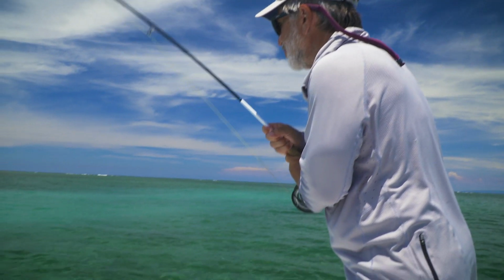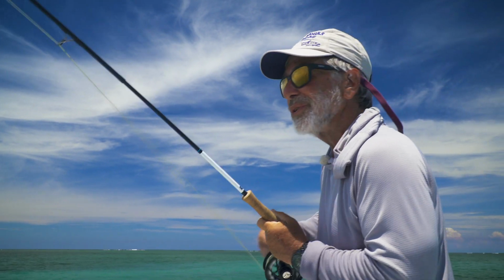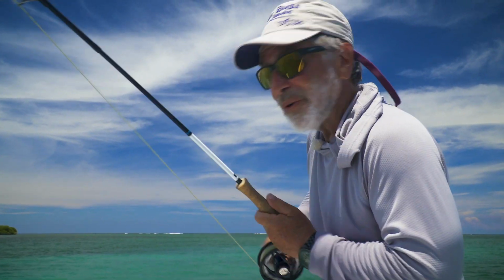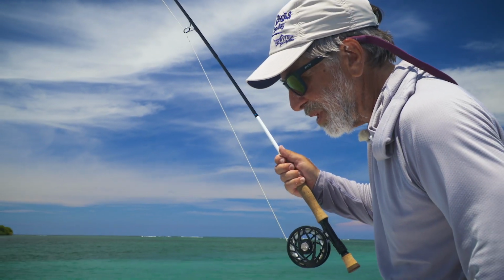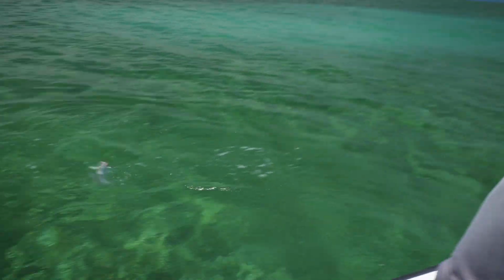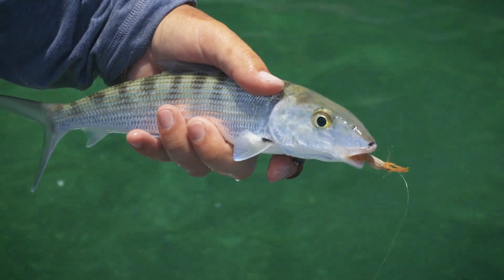Nice little bonefish out of a mud. Not my favorite thing to do. You can't really stalk them, and it's actually not that challenging. But if you really need a bonefish, you really want to catch one, or especially if you want to catch your first one, a mud is a good place to go. And fish out of muds are usually pretty small.